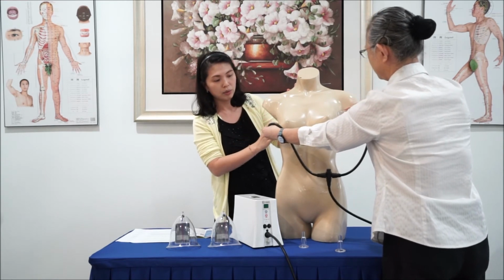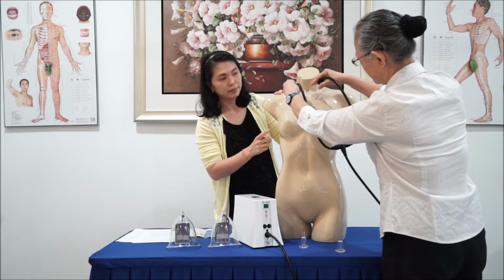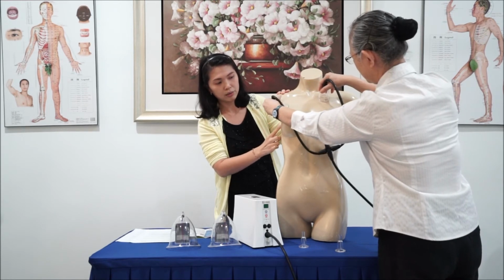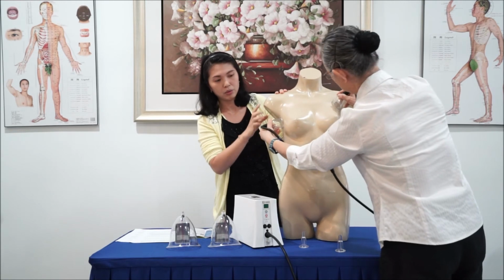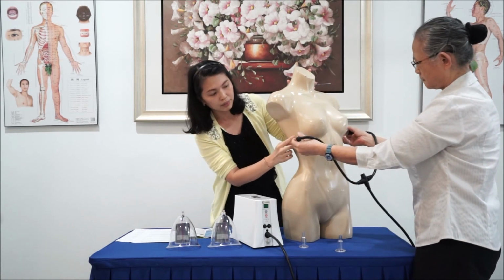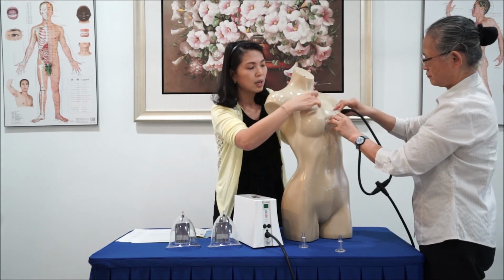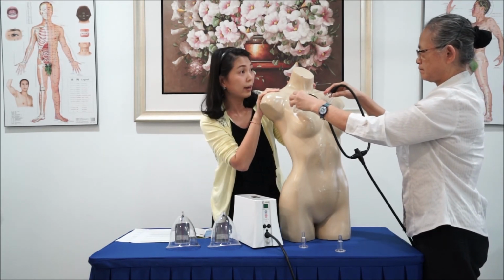So you see that all the way to the armpit, then to the underneath. Yeah, see, all the way to here, then you just come down from the armpits, all the way down, maybe you can show like this, towards underneath the breast and towards the chest. These circulations will normally take around 5 minutes.